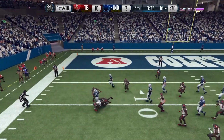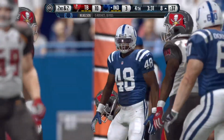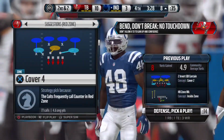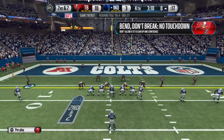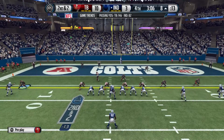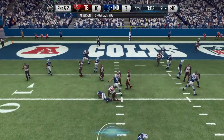Slashes to the left side. That's a gain of 8. The Colts, they believe in their offense. They know once they get inside the red zone, they can run or throw. That time they run the football, and it picks up some good solid yards. Great job by the offensive line. The give. They tackle him for a loss.